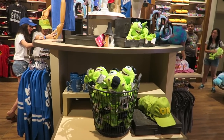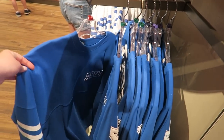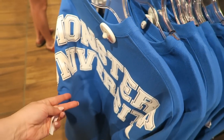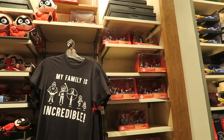And there's also a Monsters, Inc. section here, or Monsters University more specifically. They have a Monsters University spirit jersey, which I think is the same price as the others. Yep, $64.99. And then we also have Cars and The Incredibles back here.